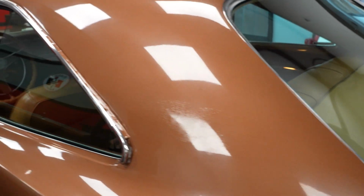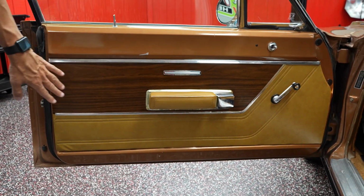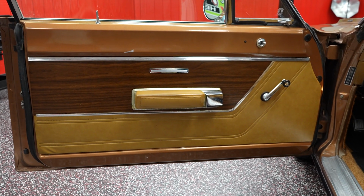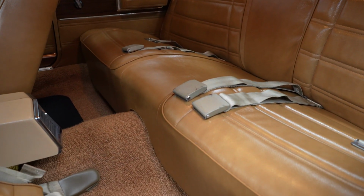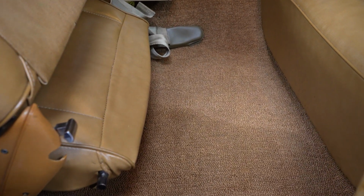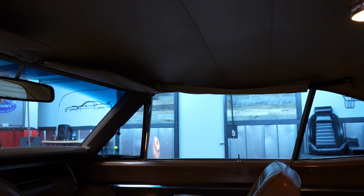Inside the car, fantastic. Door panel, nice. Paint, wood grain, vinyl, all in real nice condition. Front and rear seat belts in the car. Let's take a look first in the back seat. The interior is fantastic. Seat belts look good. Carpeting's in pretty good condition. Okay. The headliner, that's in nice shape. Dome light illuminates when I open up the driver door.